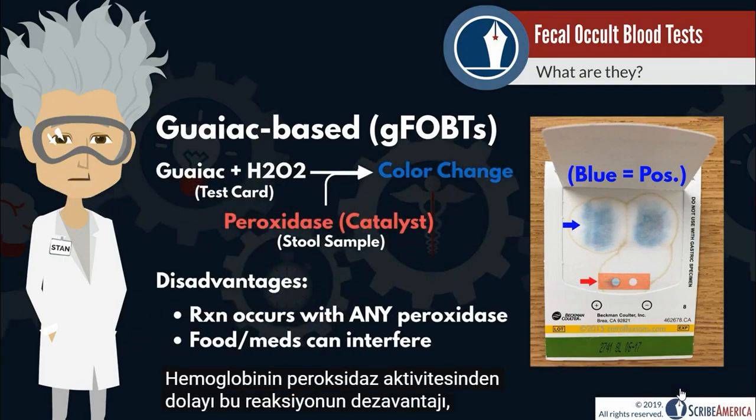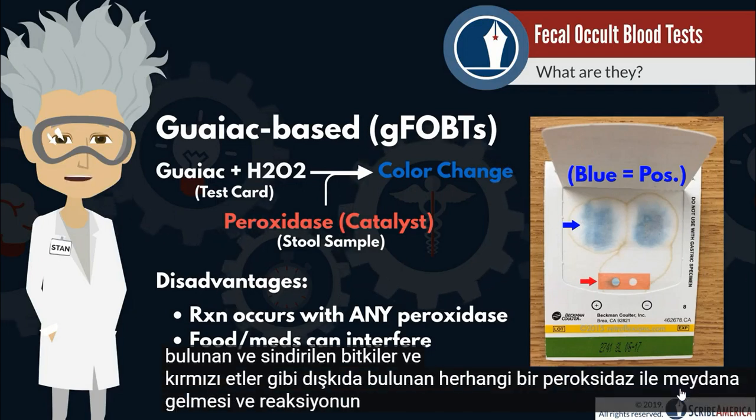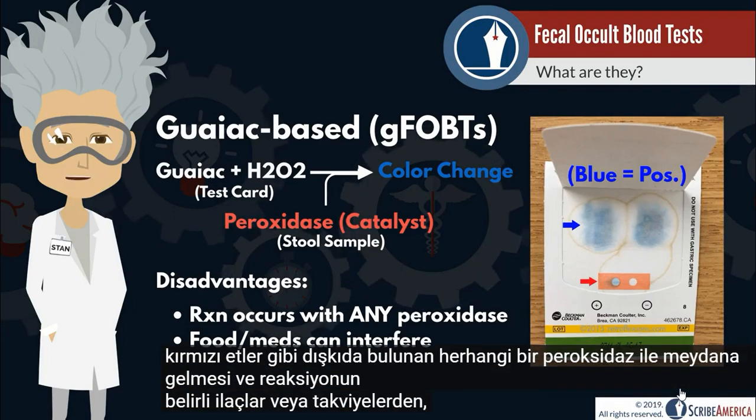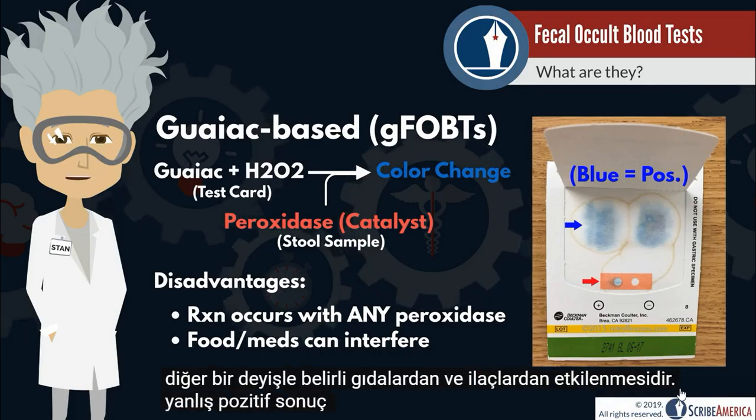The disadvantage of this reaction is that it will occur with any peroxidase found in feces, such as peroxidase found in digested plants and red meats, and the reaction is affected by certain medications or supplements. In other words, certain foods and medicines can result in a false positive.